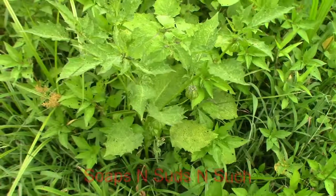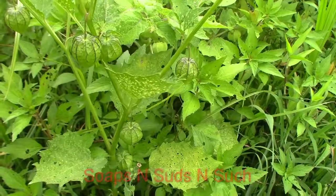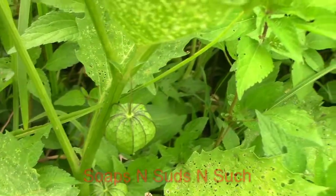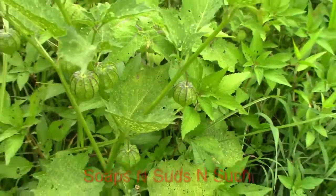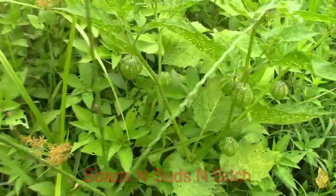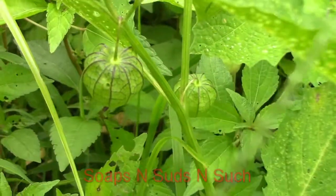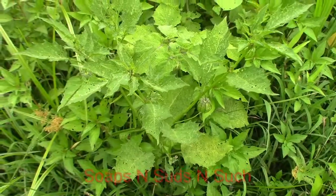Okay, here's one. I think it's called fly something another. But if you look at these pods, they have little black lines, or not black, they're kind of a burgundy color, but the plant looks basically the same as a ground cherry, but it's not a ground cherry. So that's why you should always be aware of the differences. So this is not the ground cherry.